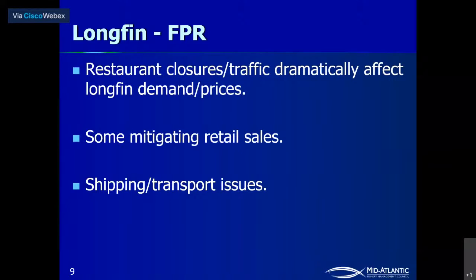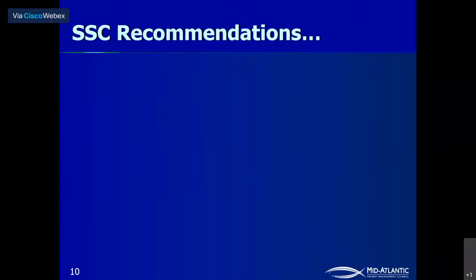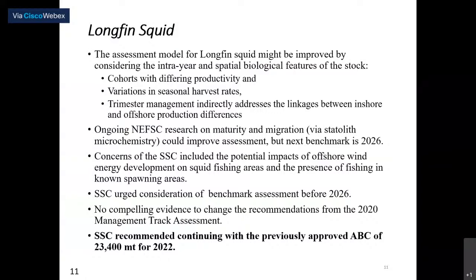The advisory panel's fishery performance report is included in the briefing documents, but just some highlights: the AP flagged that the restaurant closures and reduced restaurant traffic dramatically affected Longfin demand and prices. They have had some mitigating retail sales to try to offset some of that. They also noted that worldwide shipping and transport issues make it hard to redirect product that was going into restaurants in some other direction. So those are the highlights of the fishery performance report. Dr. Rago has a few highlights from the SSC meeting on their review of Longfin Squid ABC.